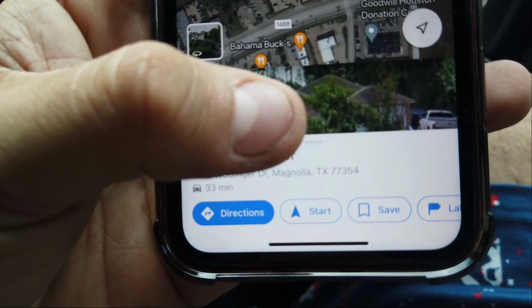Today I have come across a lot on Facebook, and I'm gonna go pick it up today. It's kind of out of my norm because I like electric cars, and this is a nitro lot, but we'll see how it comes out, and I'll show you guys how it looks once I have it all loaded up. So I have the address pulled up, and it says 33 minutes to get there.